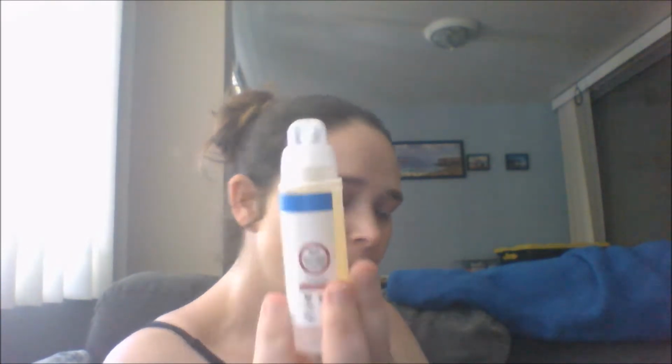I love this stuff so much. I don't know how many bottles of this I've been through, but it's a lot in the last several years. This is the Ren Vitamineral Omega 3 Optimum Skin Oil. It's basically a serum oil. At least for me, it absorbs so quickly. I love this stuff. It's on sale right now. I'm probably going to pick some more up because I will go through a bottle very quickly.